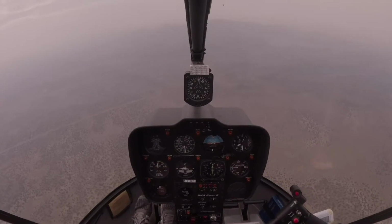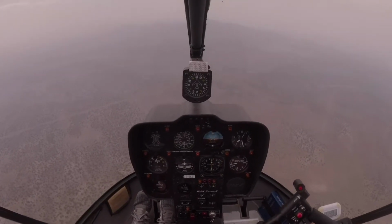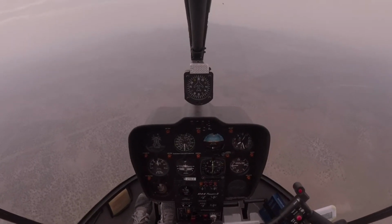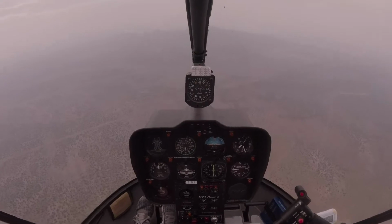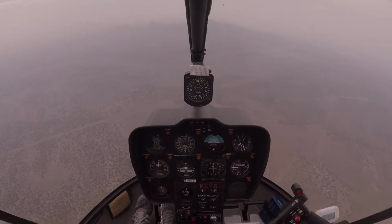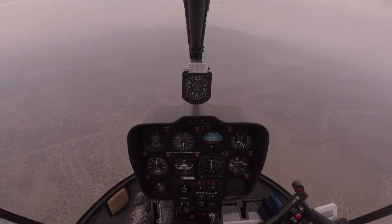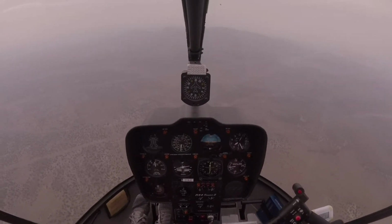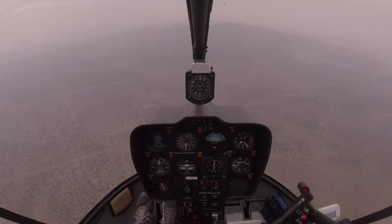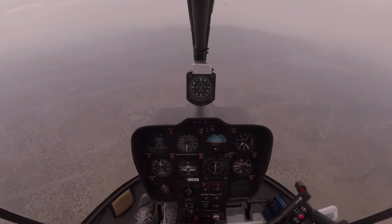Helicopter 219 Lima Echo, did you have any joy over there on Bend CTAF? 219 Lima Echo, sir, we got a hold of someone. They said that airplane departed approximately 30 minutes ago. And you said departed, did you mean land? No, sir, the information we were given was that they had actually departed the airport 30 minutes ago. 219 Lima Echo. Helicopter 219 Lima Echo, Roger, thanks for checking, appreciate it. Roger, 219 Lima Echo. So the story gets more confusing.